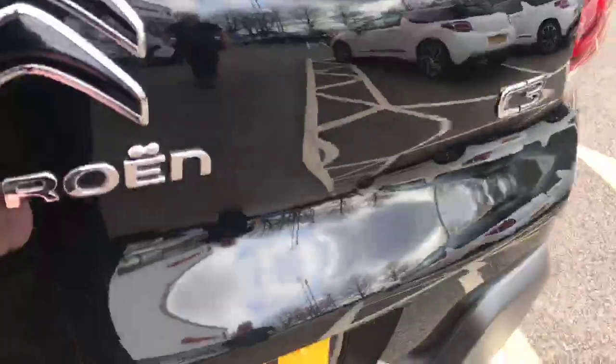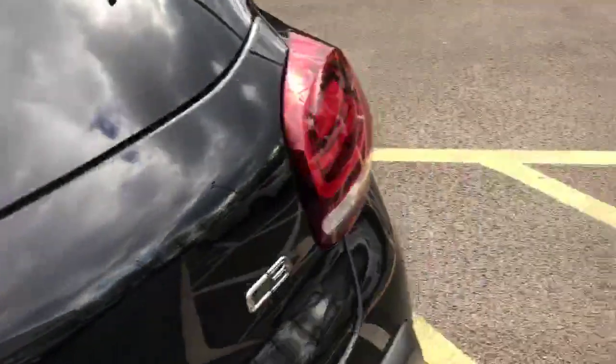If I open up the boot, I can take you for a little tour inside there. As you can see, fair size boot. All these seats go down as well if you need more space. Jumping into the front of the car, we've got the 4 electric windows just there.